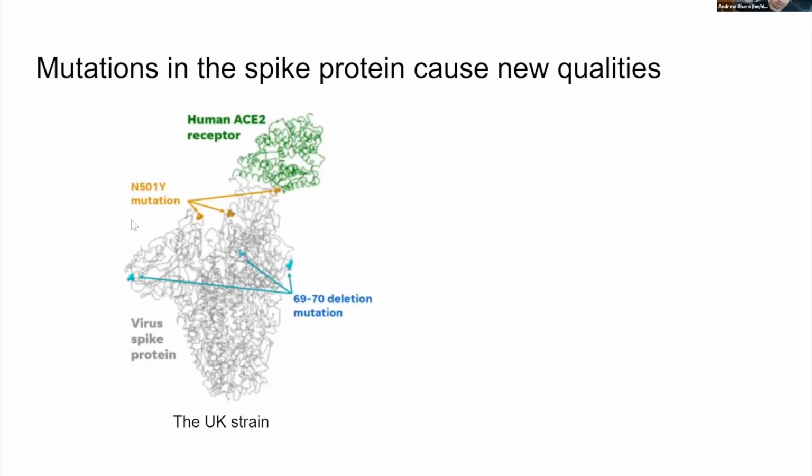And here we're seeing the UK strain and the location of that N501Y mutation. We're also seeing a deletion, but let's not worry about that right now. That N501Y mutation, you'll notice that we're seeing 3 of them, and that's because, as I said earlier, the spike protein is actually made of 3 identical amino acid strands, three proteins that come together. But you can see that one of these mutations is right next to that ACE2 receptor where it binds, and recall that's what's so critical: when the spike protein binds to that ACE2 receptor, that is its gateway into the cell.